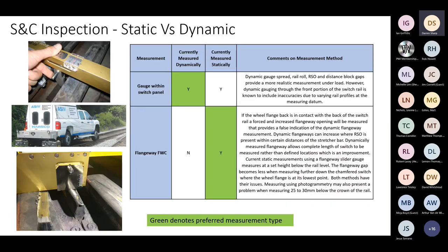So let's go into a bit of the UK side and look at, I guess, currently what we do within S&C inspection and how we measure, whether we measure this in a static condition or in a dynamic condition. I've tabled this. This was in one of the journals for S&C, I think it was 2020, that I did a while back, so it can be referred to. It's looking at how we measure currently and how we may want to measure if we think it's more reliable, repeatable, and a better way, or obtains a safer dimension.